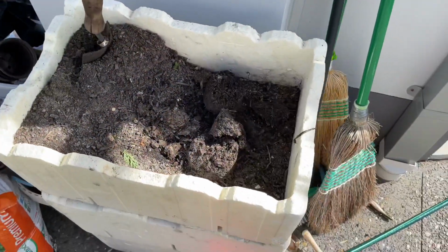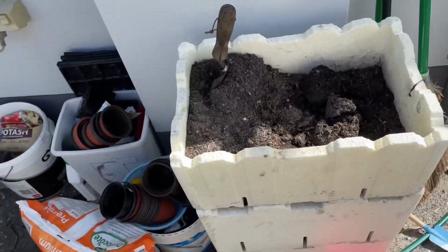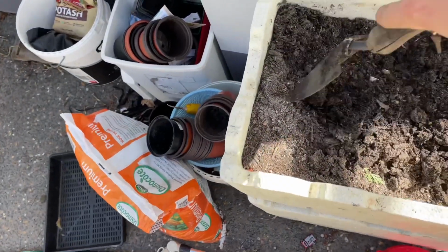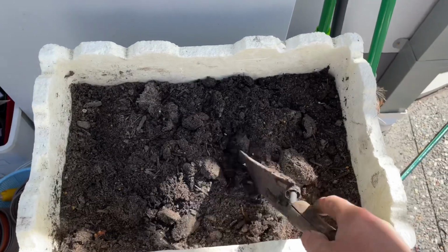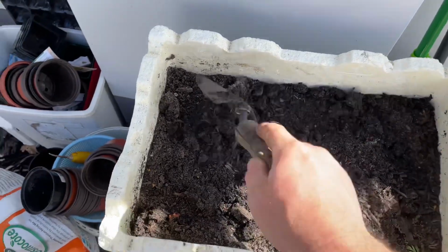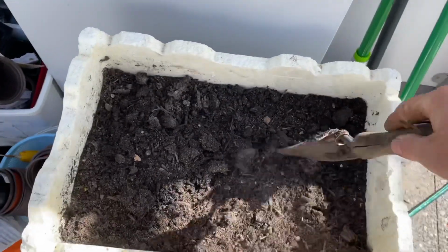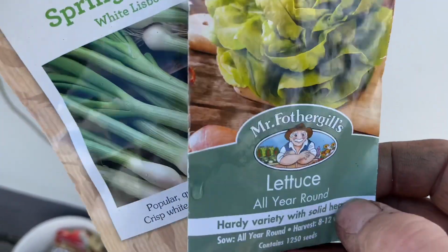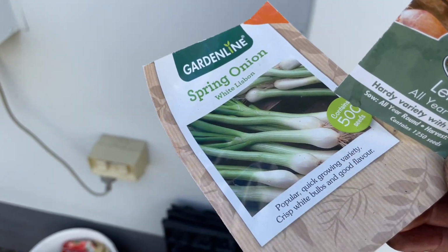I've got this box here sitting on top of other empty boxes. This will do me. I'll just fix the soil. I can't even remember where I got all the soil from, but I'll fix this up a little bit. I'll give it some water and I'll plant directly in here. As the weather is okay, it will be just fine on the outside. So this is the tool. This is the lettuce from Bunnings. These are spring onions from Aldi.